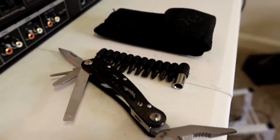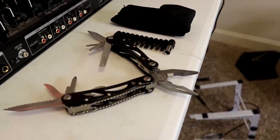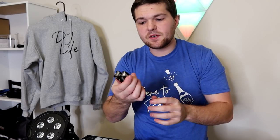Moving on from that, I have another tool, and this right here is just that. It's a multi-tool. This isn't a Leatherman or anything fancy, but it's a really handy multi-tool that has everything from pliers to different attachments for different screwdrivers.